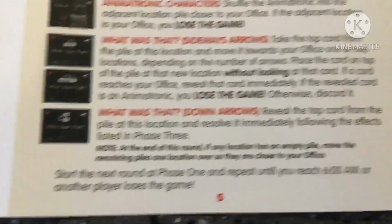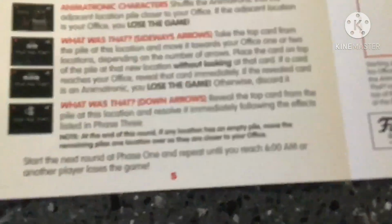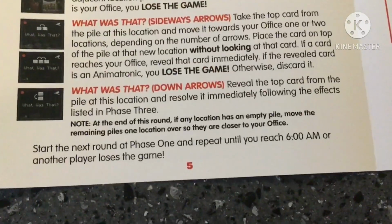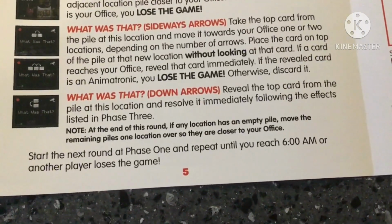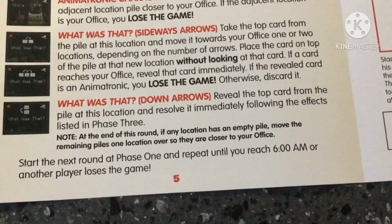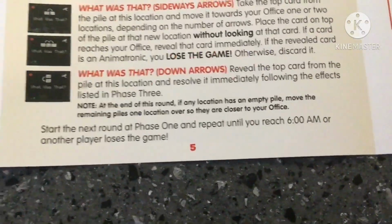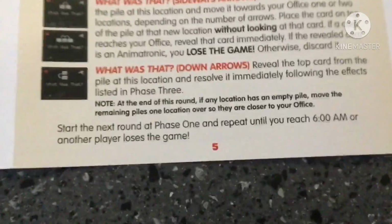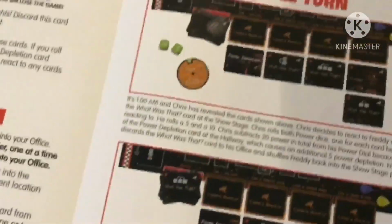"What was that?" if it's facing downwards? Reveal the top card from the pile at this location. Resolve it immediately following the effects listed in phase 3. At the end of this round, if any location has an empty pile, move the remaining piles one location over so they are closer to your office. Start the next round at phase 1 and repeat until you reach 6 AM or the other player loses the game. Or in this case, if it's one player, until you lose.